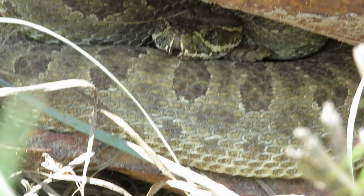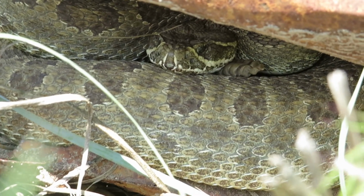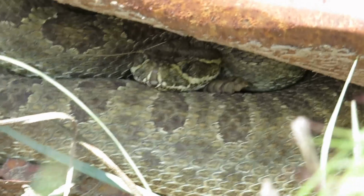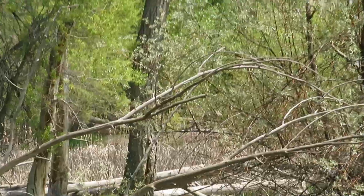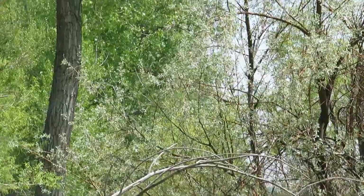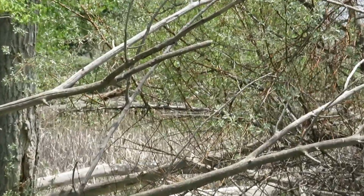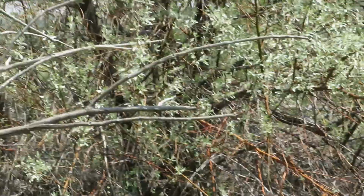Beautiful snake, kind of a little bit of a greeny color. Throwing out the tongue in long flicks, trying to figure out exactly what I am. We'll just leave him be right here. We got a deer right over here. Oh, they know I'm here now. And there they go.